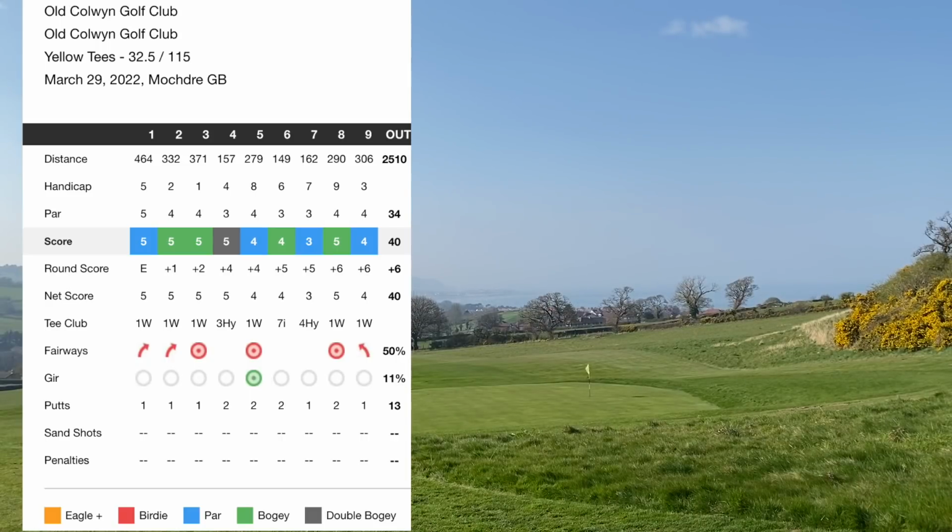And the final score was 40, so 6 over. So a pretty good score, actually, all things considered. Lost some shots by going in the 2 bunkers and also some silly mistakes, but that's just normal. I'm a 14 handicap, I can't play perfect every time.